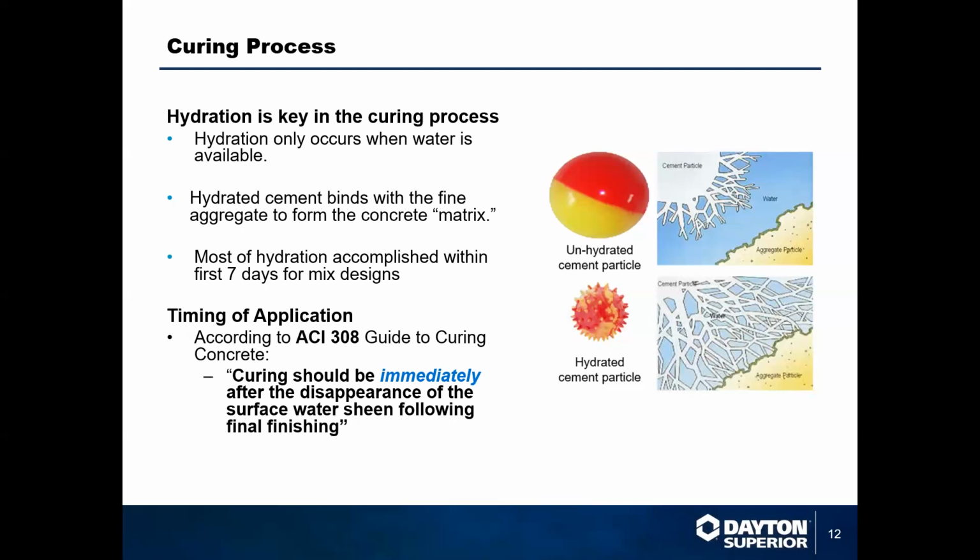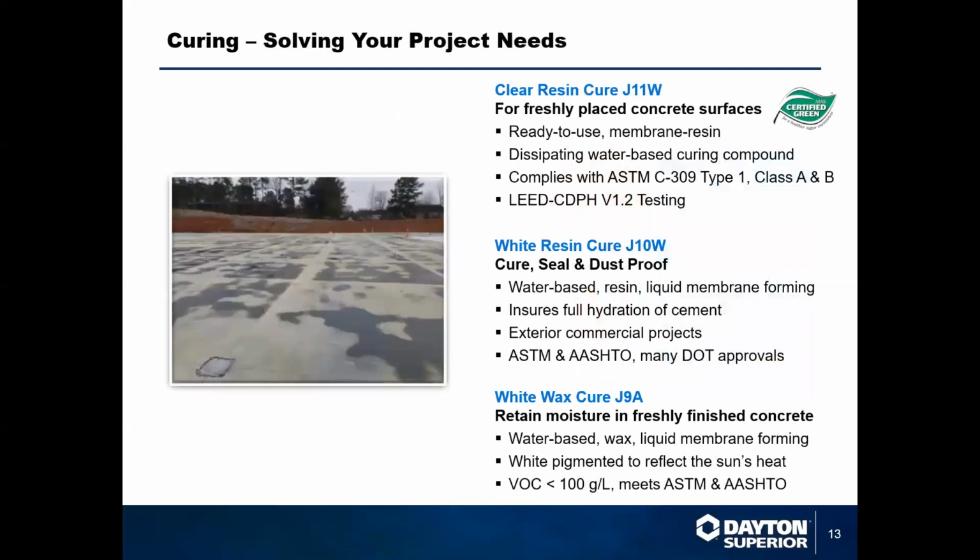If you're curing outside of a facility, or in a facility that isn't set up for accelerated curing like that, Dayton Superior's membrane forming curing products are great options. The reason for that is a chemical can be applied and left, while plastic or wet burlap is both more labor intensive to apply at first and also requires attention throughout the process of the cure. So with that in mind, we can touch base on some of our curing products here.